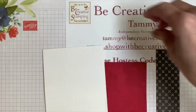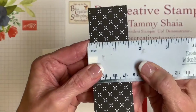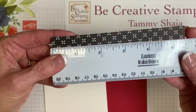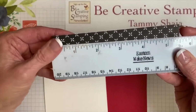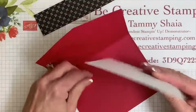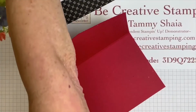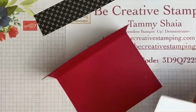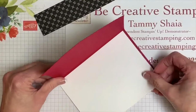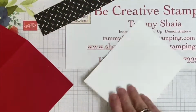Now, let's see here. This is measuring about 1.5 inches, and it's going to be 5.5 inches because it's going to go straight across the cardstock. And this measures 4.25 by 5.5. That's not the one I want. Hang on. Is this the one? Nope, that's not it. I just have that piece of paper. There it is. Okay, so 4.25 by 5.5 to fit inside.